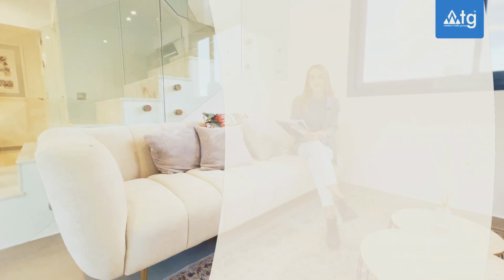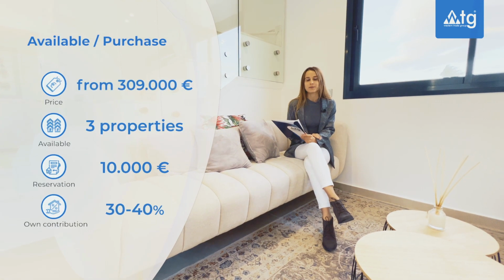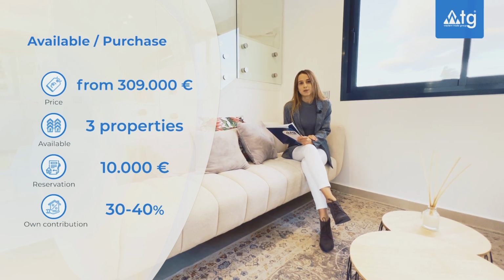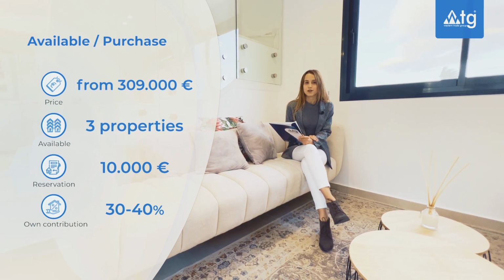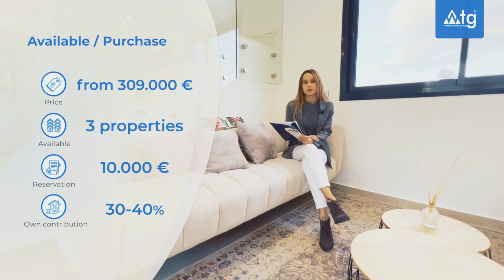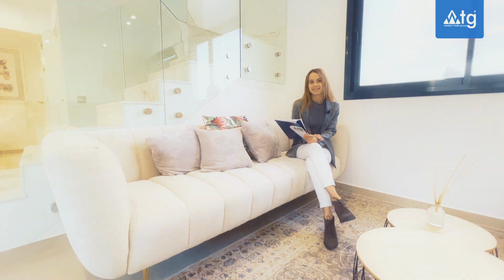Now we have available three properties like this one, and the starting price is 309,000 euros. The reservation amount is only 10,000 euros. You have the possibility to buy this property online, and even if you are not resident in Spain, you can ask for a mortgage at 3% annually with your own down payment of 30 or 40% of the property price.